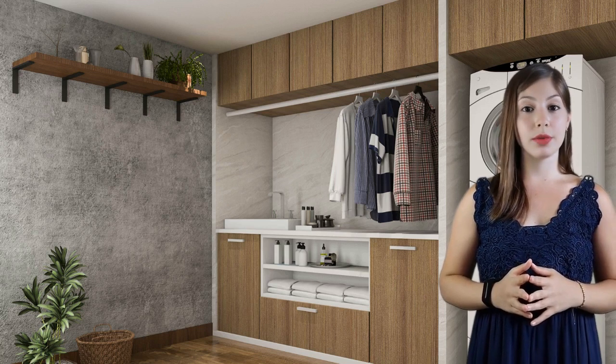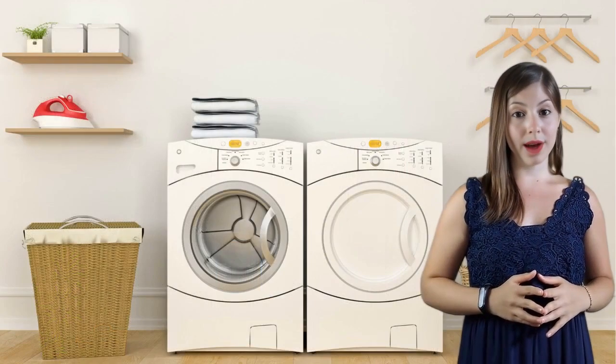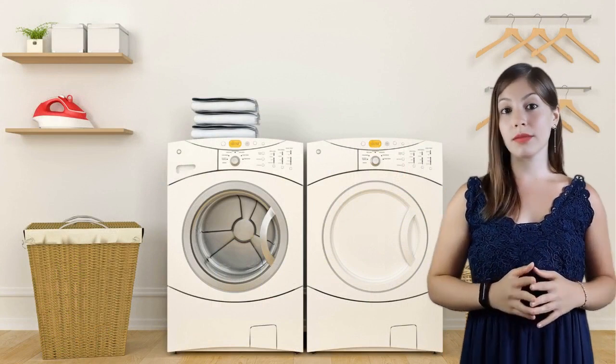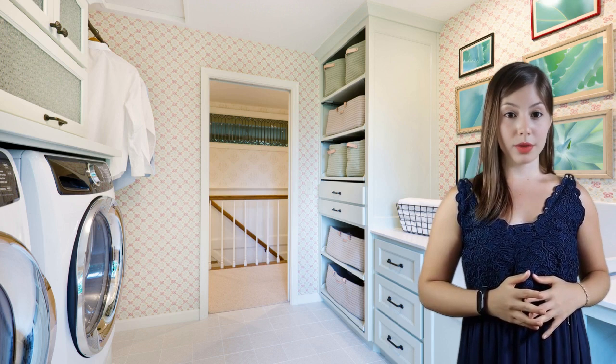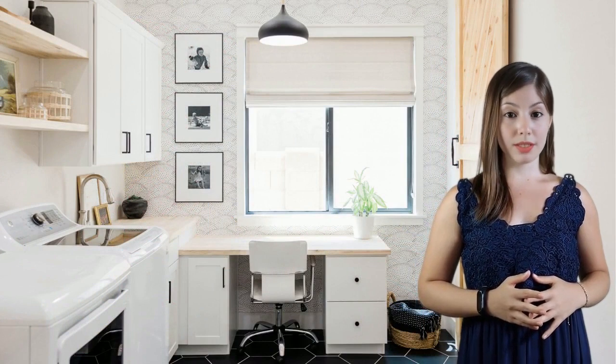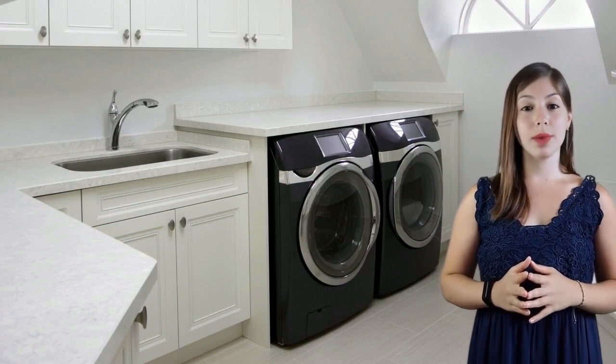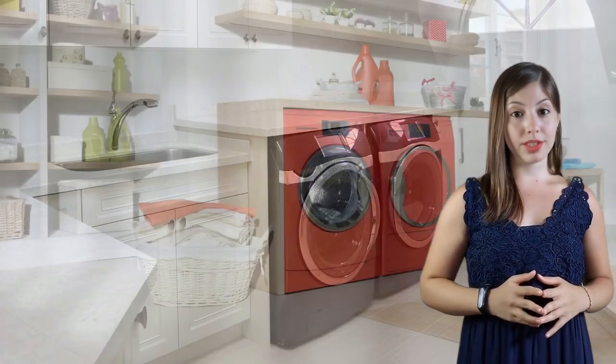Ready for a new laundry space? Why not? Let's turn it into an inspiring and refreshed space. At Phoenix Home Remodeling, we offer laundry room remodeling services in Phoenix, Arizona, transforming your outdated laundry into an upgraded and functional space. With our expertise and attention to detail, we can create a laundry room that not only meets your practical needs but also reflects your style.